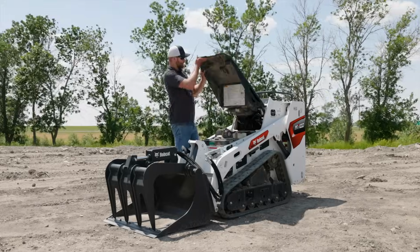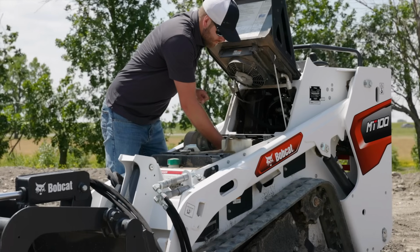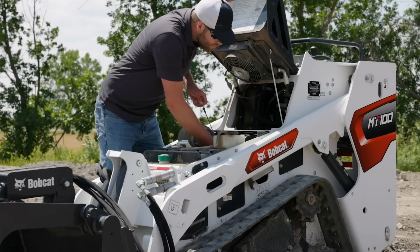When it comes to serviceability, the MT100 is set up to provide easy access to key maintenance areas. Lift the hood to quickly check coolant, oil, and hydraulic fluid levels and fill the fuel tank. Maintenance is simple, and you'll get back to work faster.